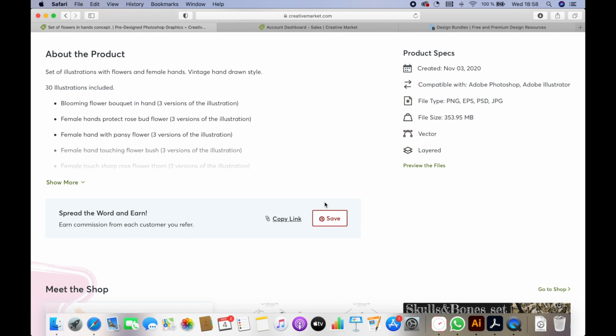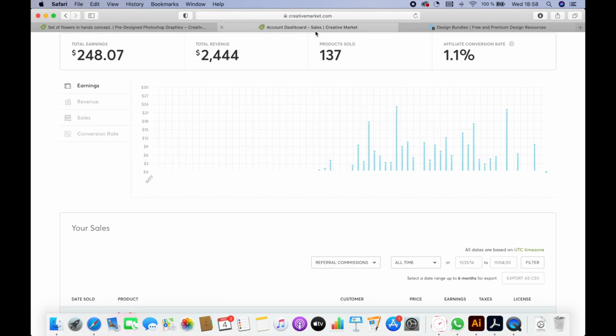So imagine me as a graphic designer. If somebody comes to me asking for branding, but they cannot pay for my services, and there is a package of logos or something that I can refer them to, I will happily share the link. And if they purchase, I will earn a commission. I'm going to show you on the back end how this looks.